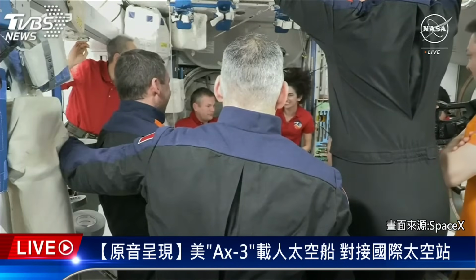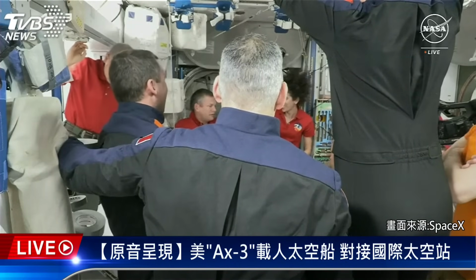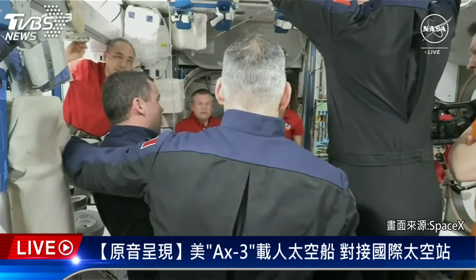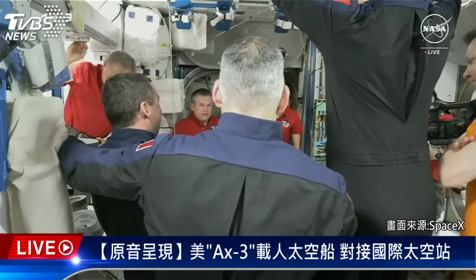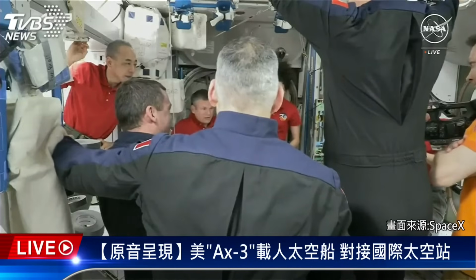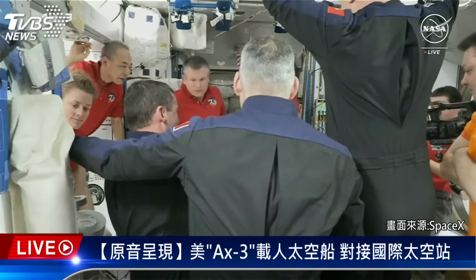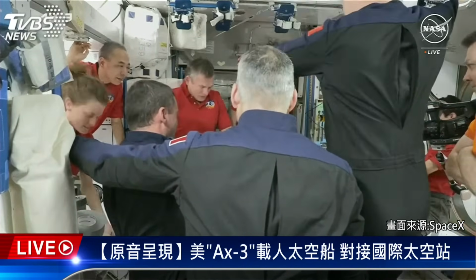Back on board the International Space Station, again, Expedition 70 gathered with the Axiom Mission 3 crew, all chatting ahead and having some initial remarks amongst each other before we begin that formal welcome ceremony.